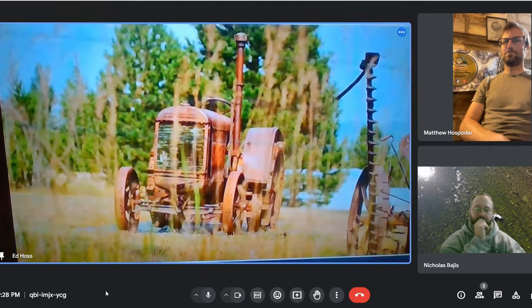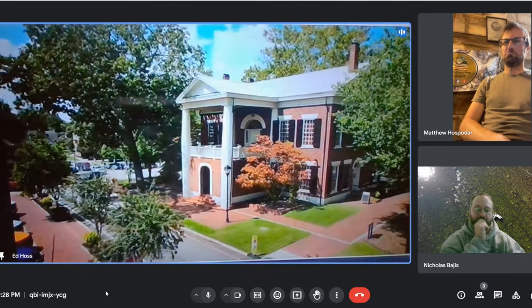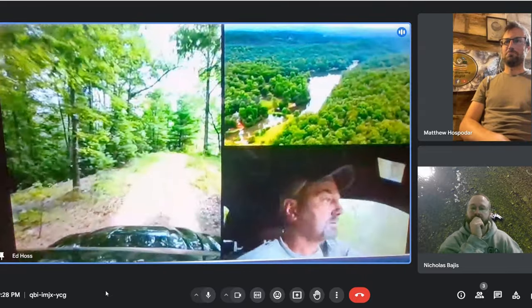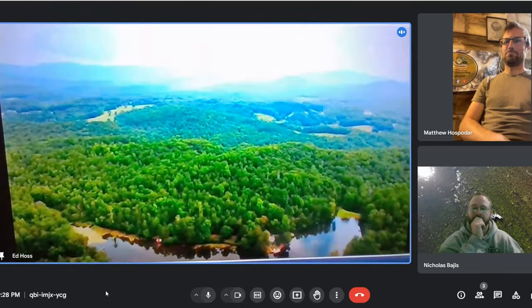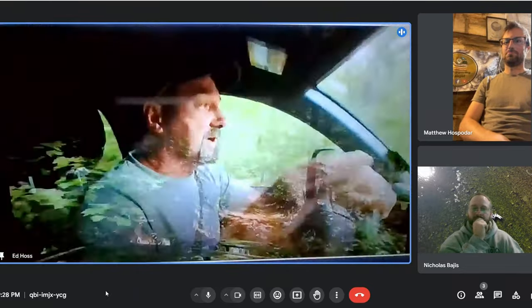Since 1829, nearly $1 billion of gold has come out of this region that few outsiders know about. But don't worry, there's an estimated $2 billion worth yet to be found. Kind of excited. I'm in the mountains. I'm in a brand new area.